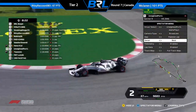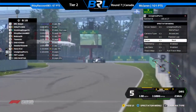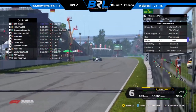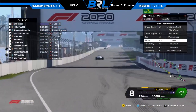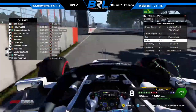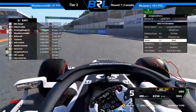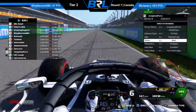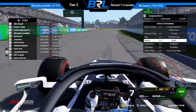That is a purple sector 2 from Unsighted in the other AlphaTauri. His teammate's in P7 with a 9.6. That is a good lap indeed from, I believe, who was that? It's Tazonic. He went up to P6 with a 9.151 for the Ferrari driver. We'll see what he can do with the AlphaTauris on this final straight. You see Sweller up ahead, Unsighted going through the final corner. Just a little bit too deep on the brakes and could not get it all set through. Sweller.